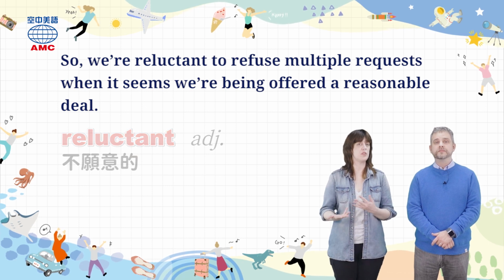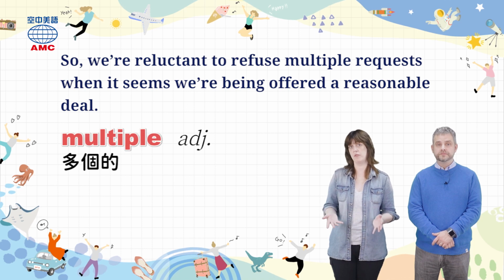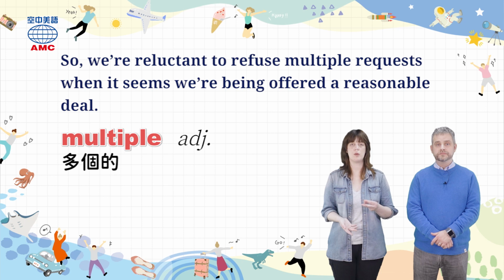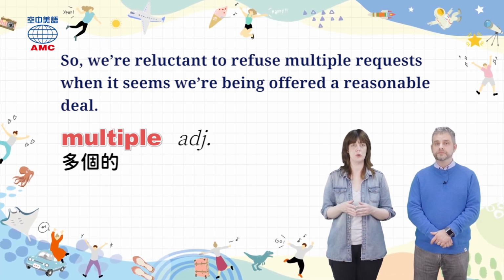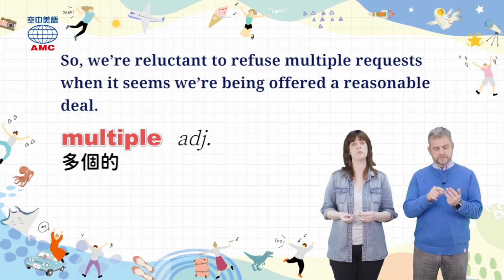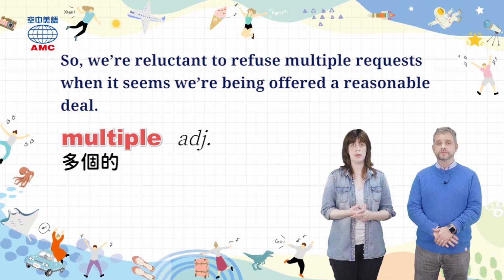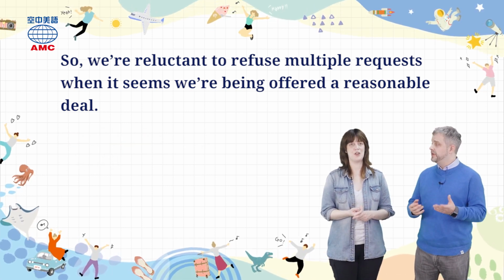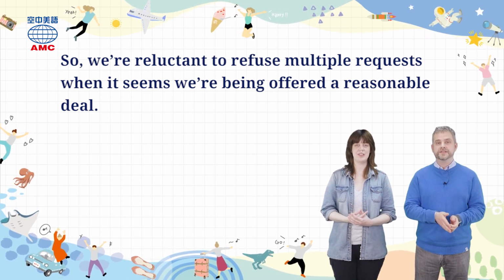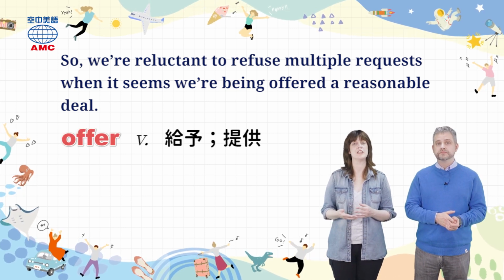If somebody asks you something more than one time, they're doing it multiple times. Multiple means more than one. It's basically the same as many or numerous. And it comes with the word multiply. When you go 2 times 2 or 2 times 3 is 6, something like that. That's multiplying. And it's making it many. And you don't want to reject. Yeah, you want to go, okay, they've offered me something, I will say yes. Yeah, so offer here is used as a verb instead of a noun. You're being offered something, you're getting an offer.